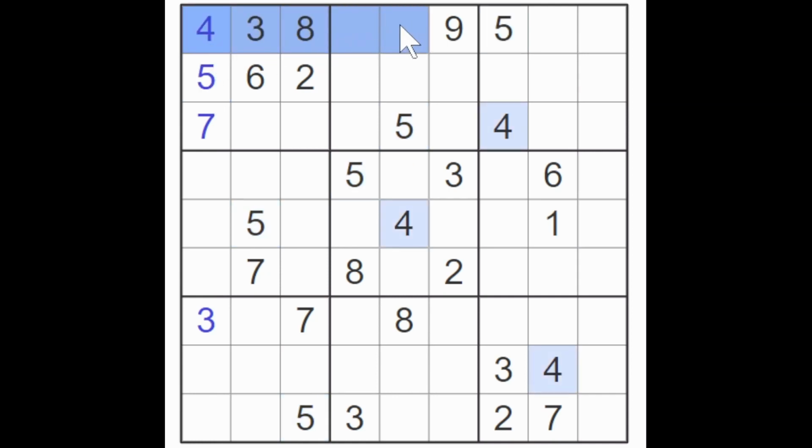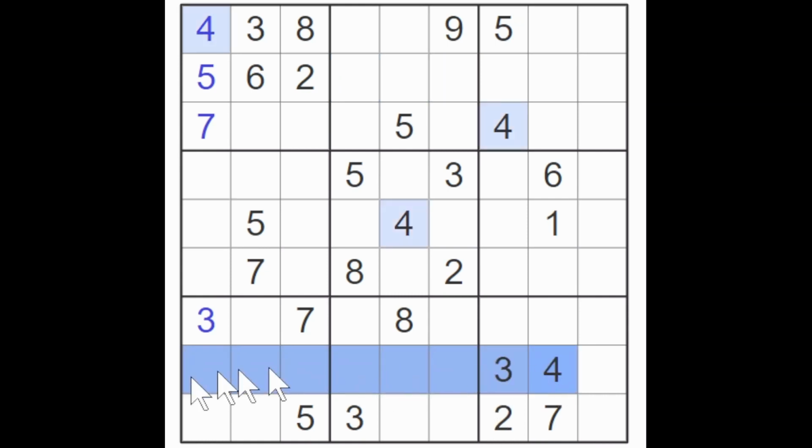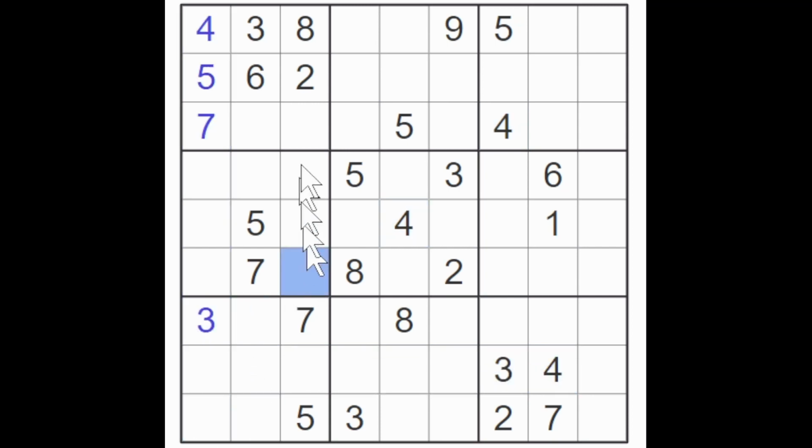Now this 4 blocks over, and so does this, and this blocks up. So one of these is going to be a 4. And we do have a 4 blocking over here and a 4 blocking down. So one of these is a 4, and therefore one of these is going to be a 4, along with one of these. Well, well, well.